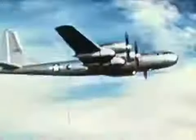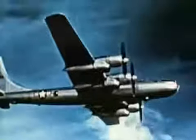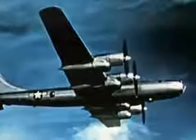Now, at the test site, the instrumentation is complete. Everything is in readiness, personnel removed, ground zero deserted, waiting. High above, at 25,000 feet, the drop plane is in its final bomb run. A camera in the bomb bay records the fall of the weapon. Bombs away.